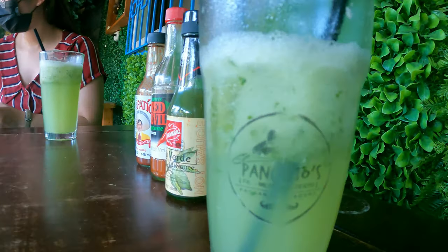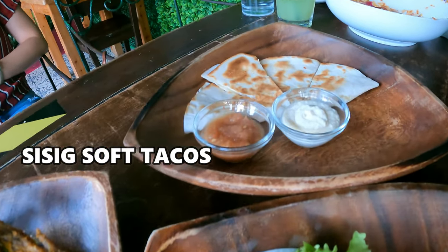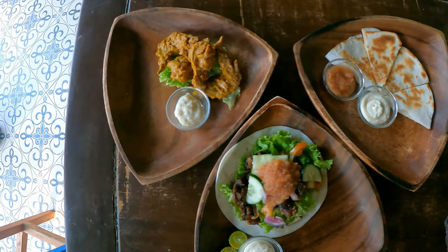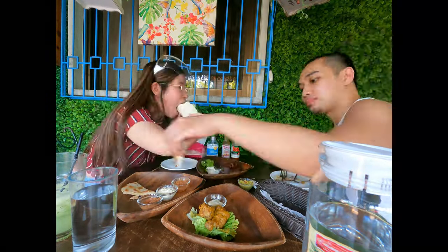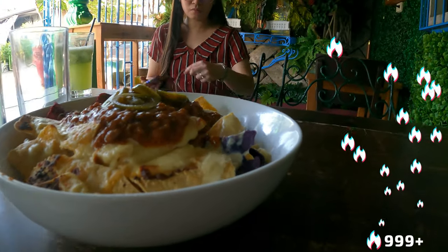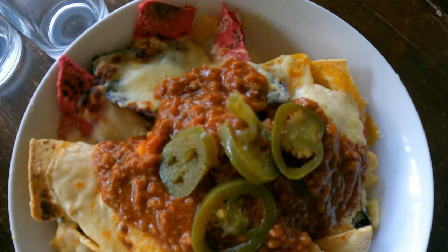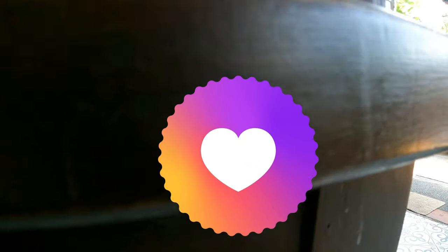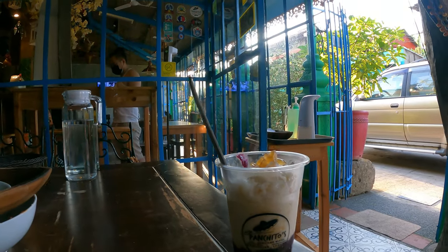And so we ordered some refreshments, chicken quesadilla, their delicious sisig soft tacos, and their Diablo wings. For me, this is the best nachos that I have ever tasted. And of course, don't forget their extra special dessert, which is the famous Aling Tondeng's Halo Halo.